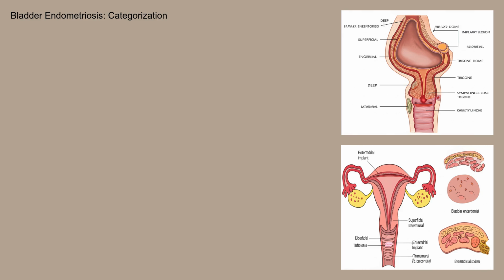While there aren't distinct types or classifications of bladder endometriosis in the same way you might see with other diseases, the condition can be categorized based on the depth and location of the endometrial implants within the bladder wall. Some women have superficial implants on the surface of the bladder, while others have deeper implants that penetrate into the muscle layer. The deeper the implants, the more severe the symptoms tend to be.